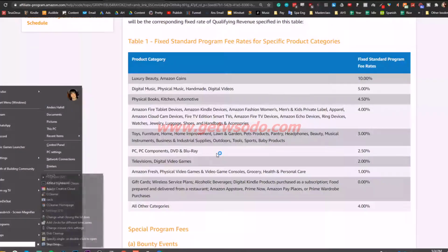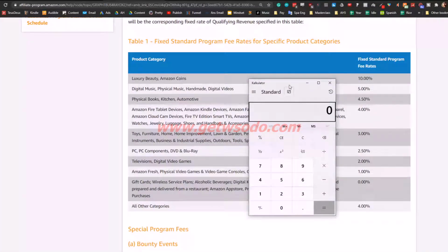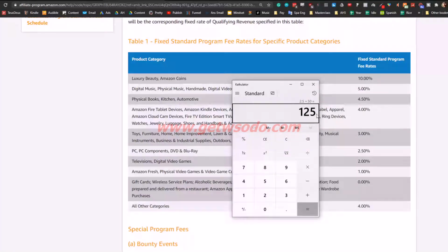So if you're gonna be making, let's say $100, divide that by, let's do 2.5%. So you make about $2.50 per sale. So in order for you to make about $100, you need to sell 50 of a $100 product in order to make $125. Once again, you need to make 50 sales of a $100 product in order to make $125, which is really a lot.